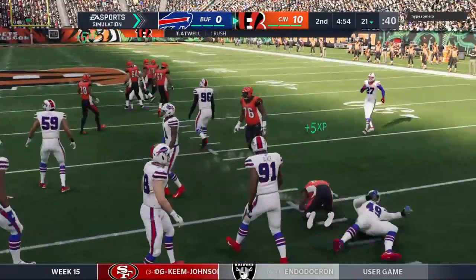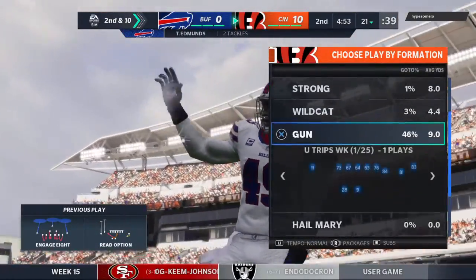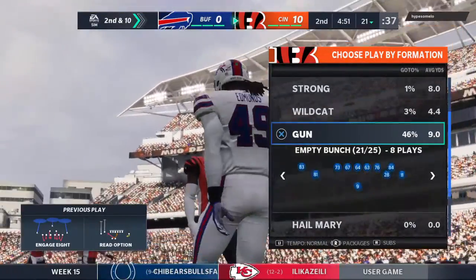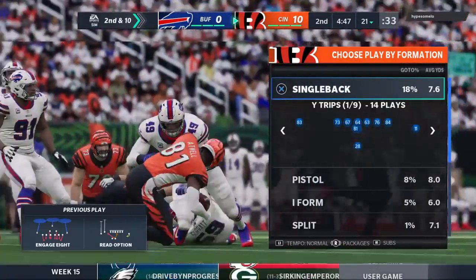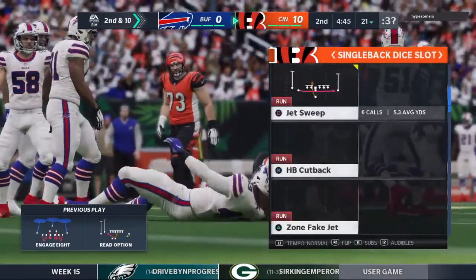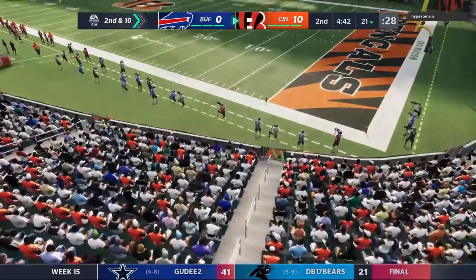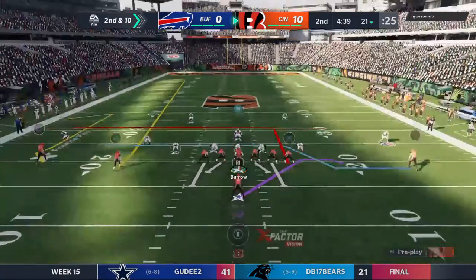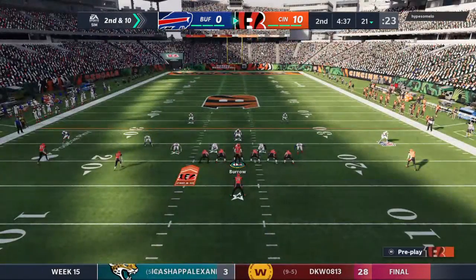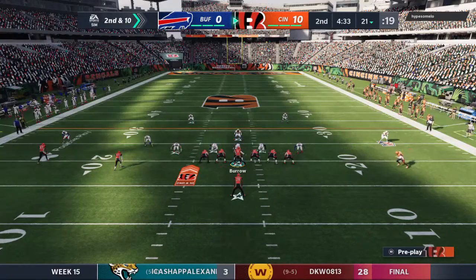And nothing doing. He's immediately taken down at the line of scrimmage. Tremaine Edmonds there to bring him down. No gain on the play. Brings up 2nd and 10 at the 21-yard line. Here's 2nd and 10. 49, guys. Mike, 49.